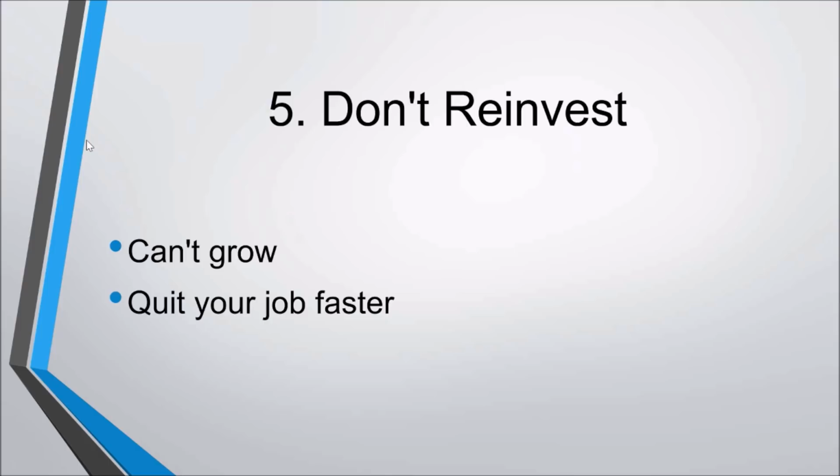Now, if you continue to not reinvest, then you can't grow. The business won't allow you to grow because you don't have much purchasing power to buy phones. You don't have capital to buy. So if you're not reinvesting, then you're not growing. And for those who have jobs, when you don't reinvest, again, you can't grow. When you grow, you make more money. So when you make more money, then you can get to a point where you can quit your job faster. Okay. And it all comes with time.